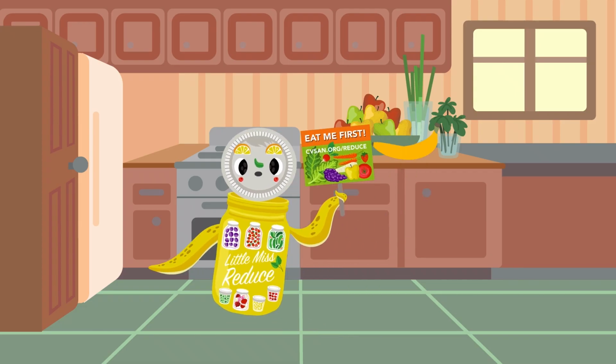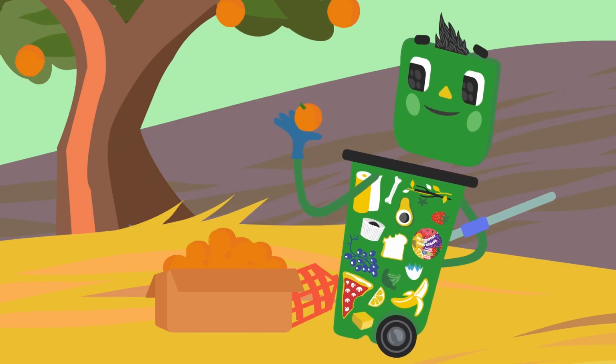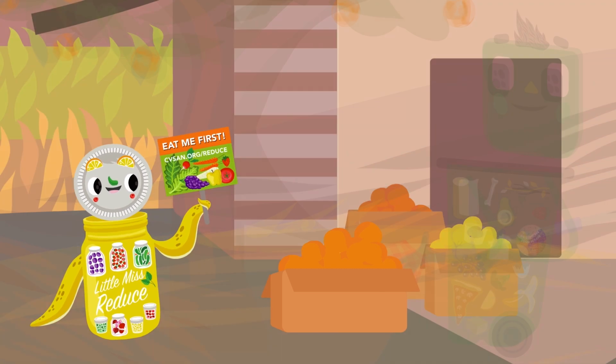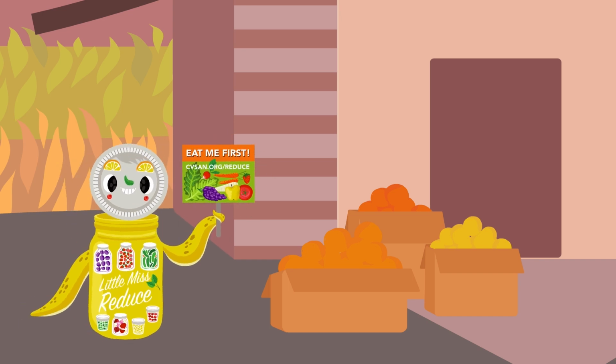Another great way to reduce waste is by gleaning. That's where we harvest or pick extra fruit on Castro Valley trees, so the fruit doesn't go to waste. Then we donate it to Castro Valley food pantries for people that don't have enough to eat.